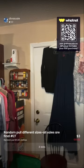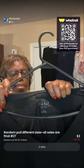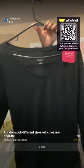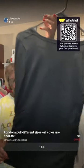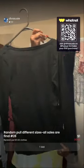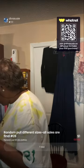And I have another one. Where is it? This one. This is Isabel as well, size medium. It's long sleeve. Maternity top, like the t-shirt material, size small. Okay, you got that, BKA. I think that's all the maternity tops I have this morning.